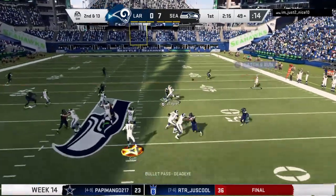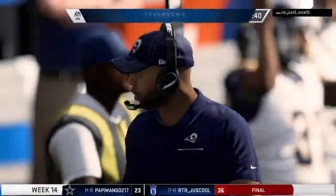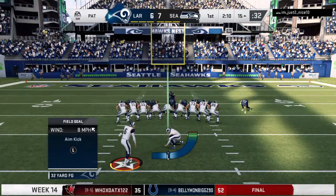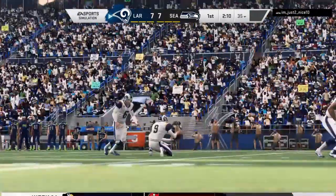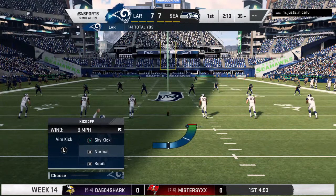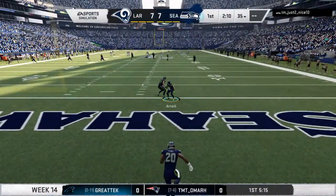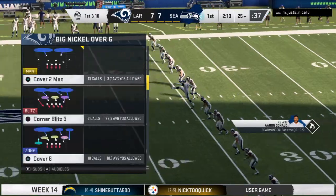Now on 2nd and 13. Goff. And he's got the hook up to Moore. There he goes, right side. Touchdown, L.A. DJ Moore. His 5th touchdown now on the year. As his guys are on the board here in this 1st quarter. Extra point right down the middle. And we are tied at 7. So all even at 7 now as they kick it away. And they will not get a chance to return this one as it's through the end zone for a touchback.